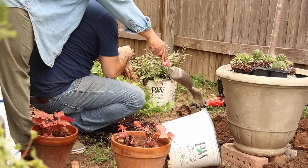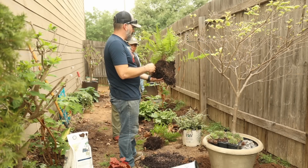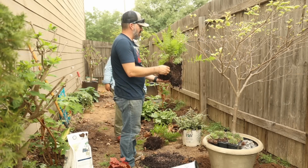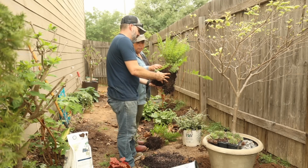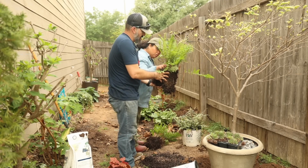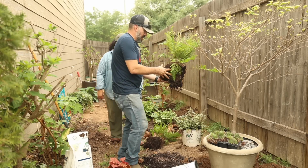All right, so very, very big size still. And I'm gonna go ahead and put this in. You can see a lot of little fronds. You could even split it more if you want to. Yeah, we actually can. Look at that. There's like 1, 2, 3, 4. He could split. He could go crazy if he wants to.